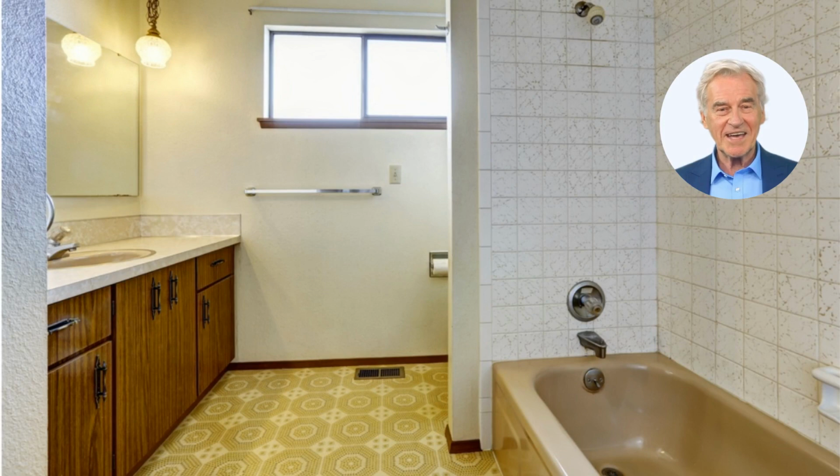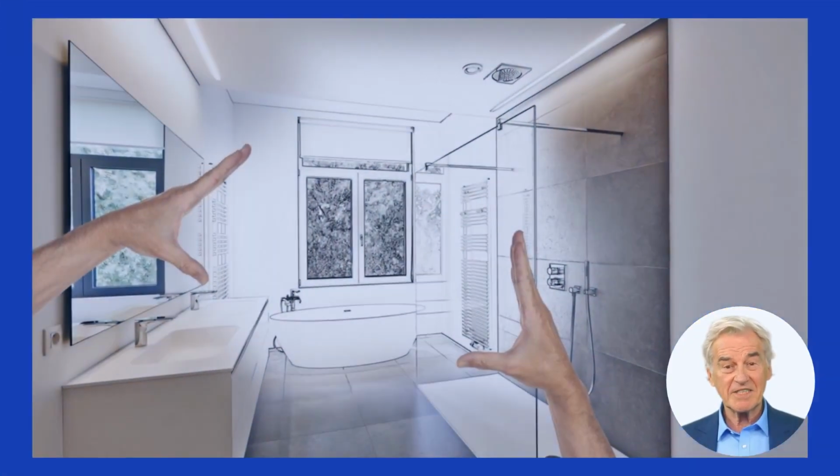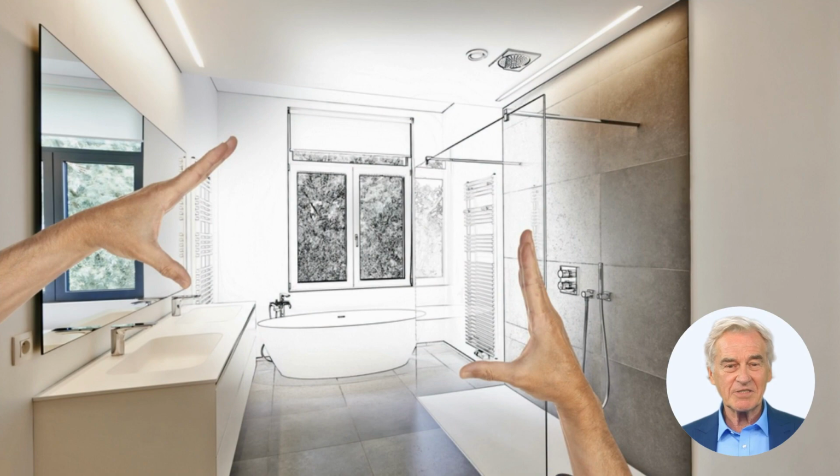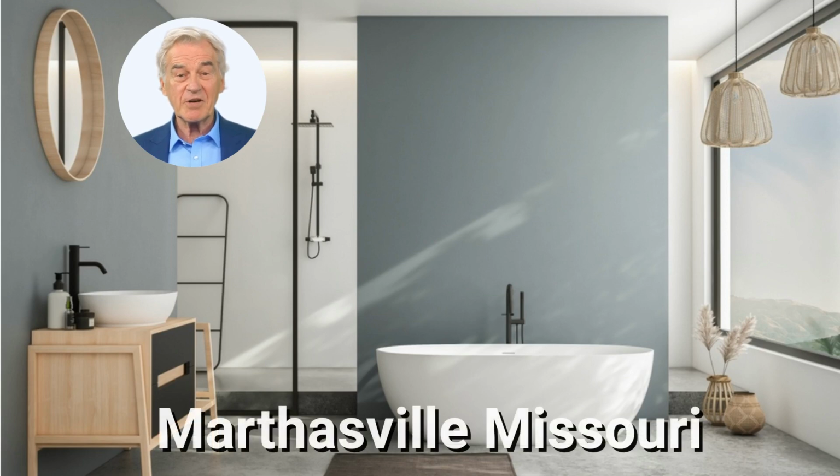Are you growing tired of your outdated bathroom design? Want to install a walk-in bathtub? Would you like a walk-in bathtub installation provided by professionals? If so, and you live in Marthasville, Missouri, then you've come to the right place.